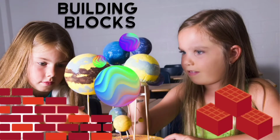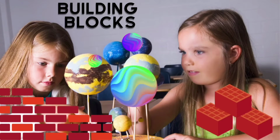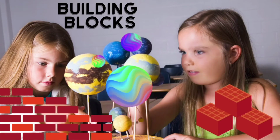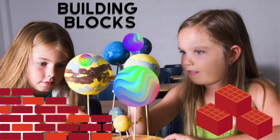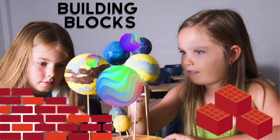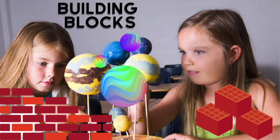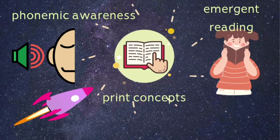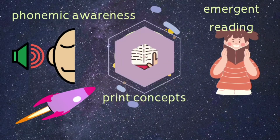Without these skills, you may have someone who can memorize words like a picture and teach them reading through memorization. Yeah, you could do that, but it takes a long time and it's boring and it's not purposeful. And the child is not going to become a strong reader, unfortunately. So let me start by telling you what these foundational skills include.